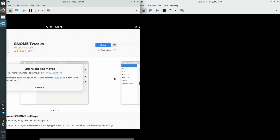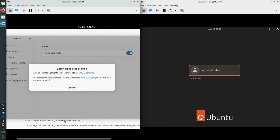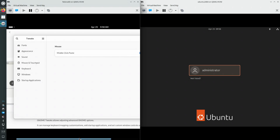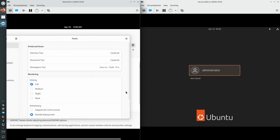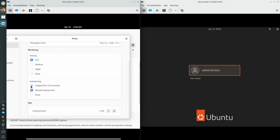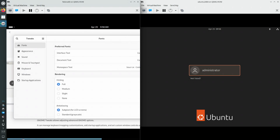Okay, let's open GNOME Tweaks. Extension management has moved to the application GNOME extensions. We recommend downloading GNOME extensions from FlatHub. What is that? Okay, fonts. Hinting, make it full. Anti-aliasing, subpixel. And what now? Hopefully it's instant apply. Let's restart.